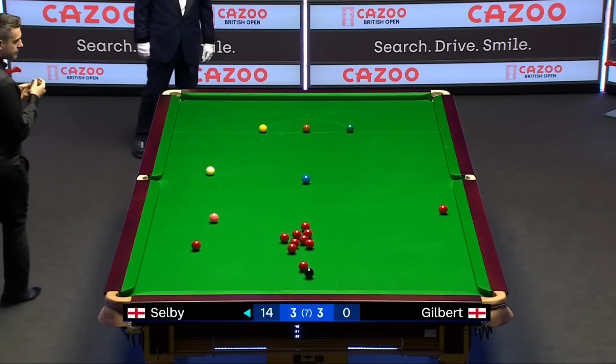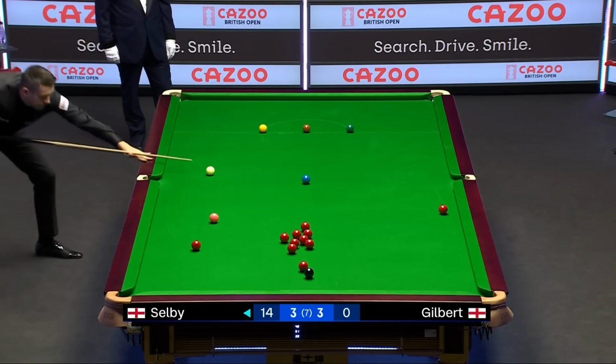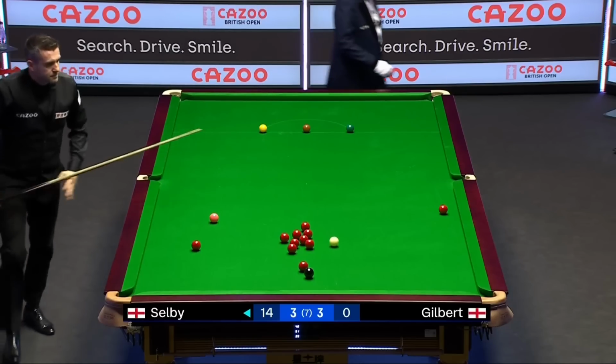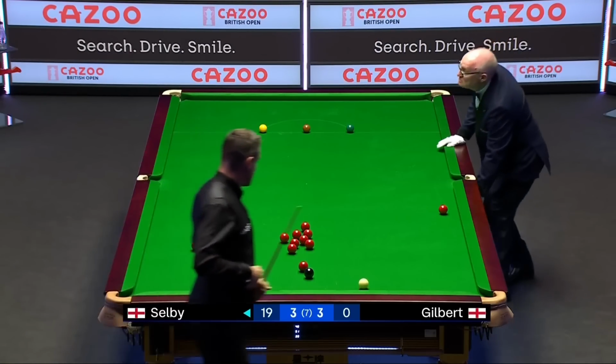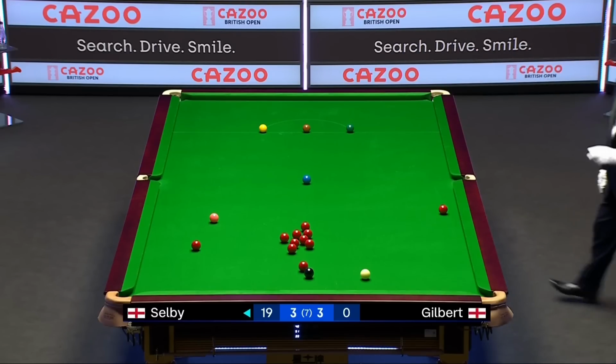I'd like to get on that at some stage and just get that black on its own spot and free up that area. Let's try that now, but this needs to bounce. Wow, very short a pace.